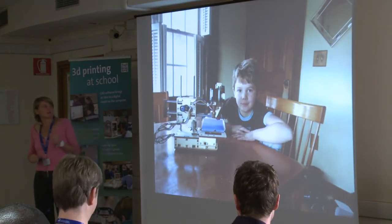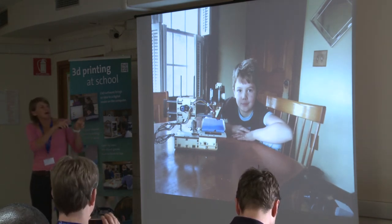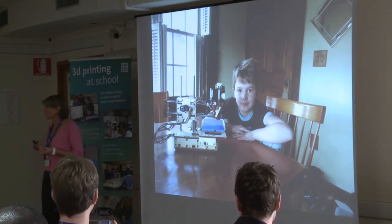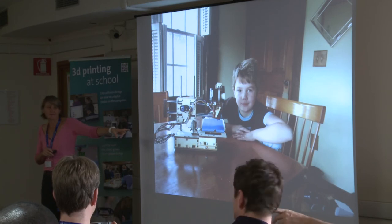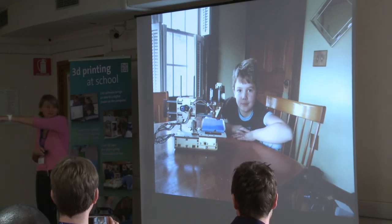I was written to through my website by this father of this little chap called Leo, who said he had a school project and he wanted to have some models that he could print. And he has his little printer here. I don't know, you could probably tell me what that is. So I had no idea. You have it here. There you go. That's the one.